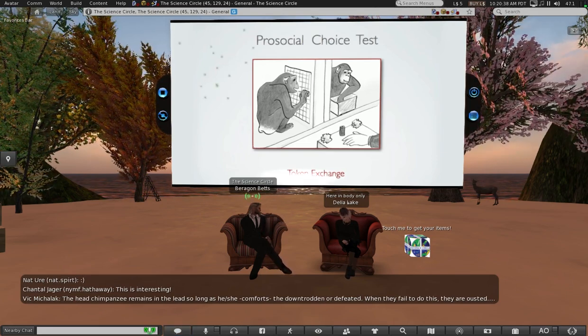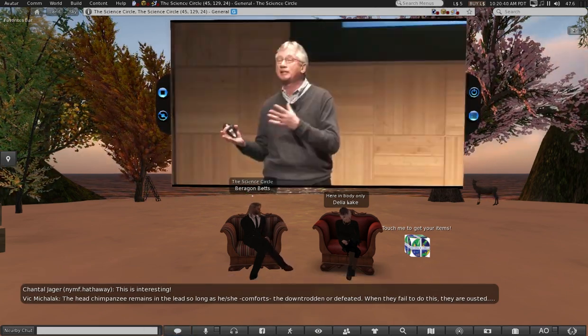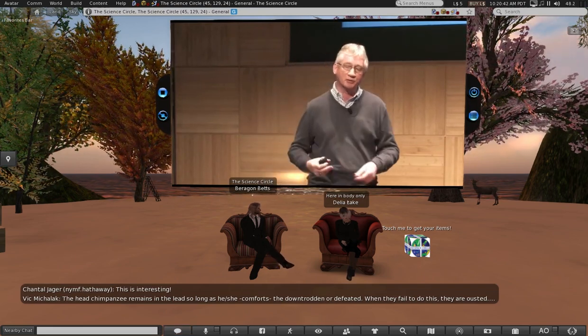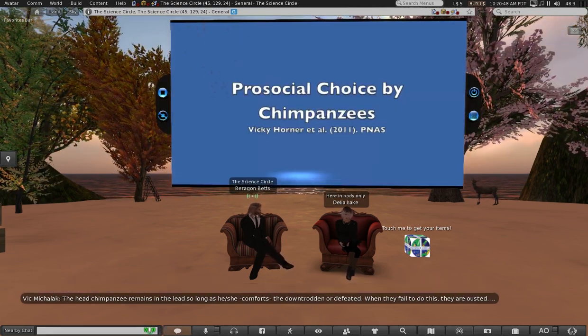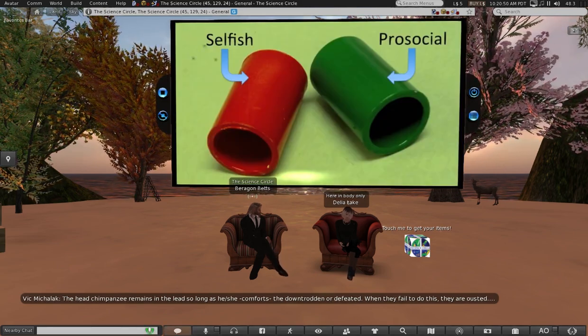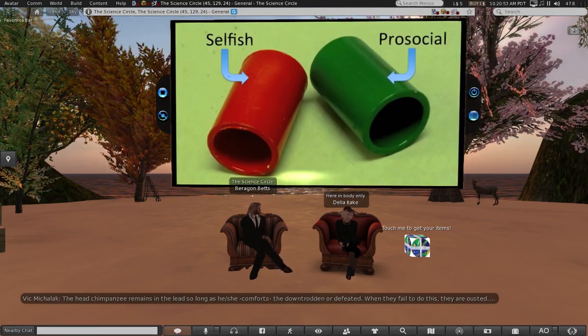And one has a bucket full of tokens, and the tokens have different meanings. One kind of token feeds only the partner who chooses. The other one feeds both of them. So this is a study we did with Vicky Horner. And here you have the two color tokens. So they have a whole bucket full of them.